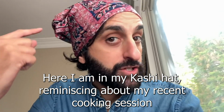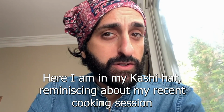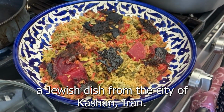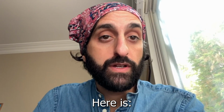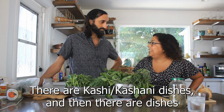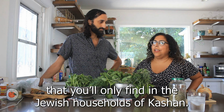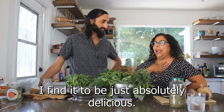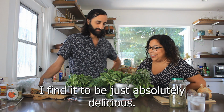Here I am in my kashi hat, reminiscing about my recent cooking session with Tannaz Sassooni, where we cooked a Jewish dish from the city of Kashan, Iran. Here is GONDI KASHI. There are Kashani dishes, and then there are dishes that you'll only find in the Jewish households of Kashan. It is my favorite food in the whole world.